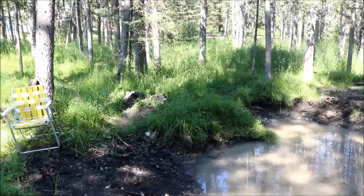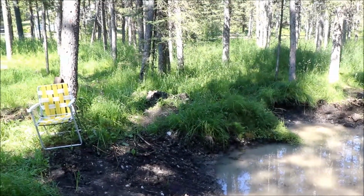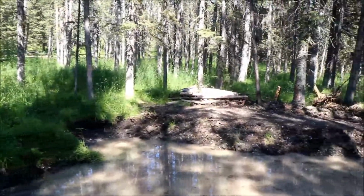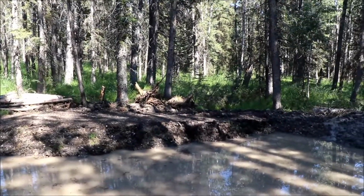I think the next part of the project will be dealing with this end of the pond, getting rid of that little hump of dirt there, taking out a few stumps and taking down a few trees, and cleaning up all the little stumps and pieces of tree that I cut down. I think that's going to be one of the next steps.